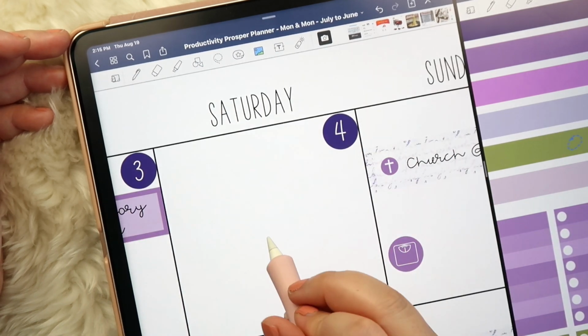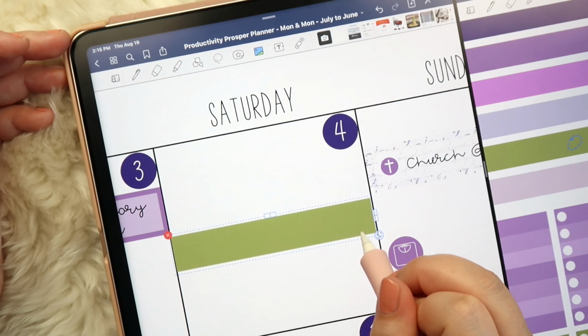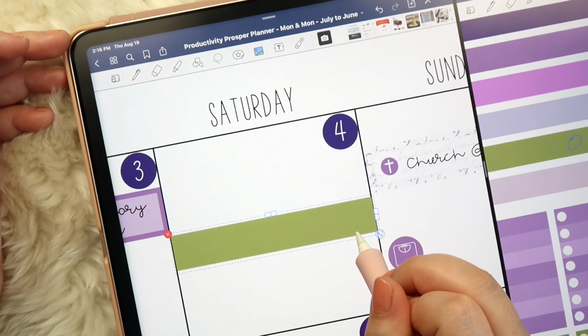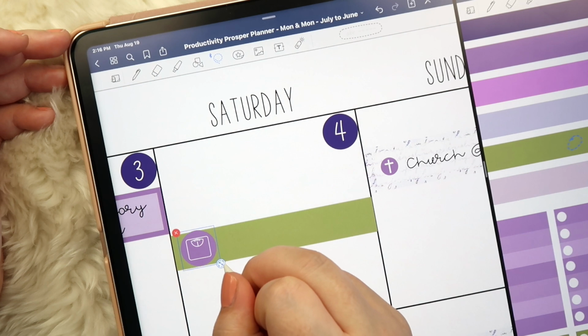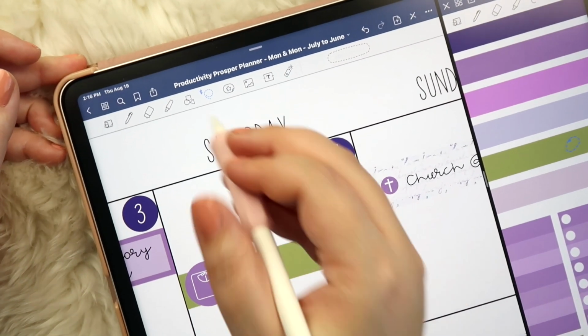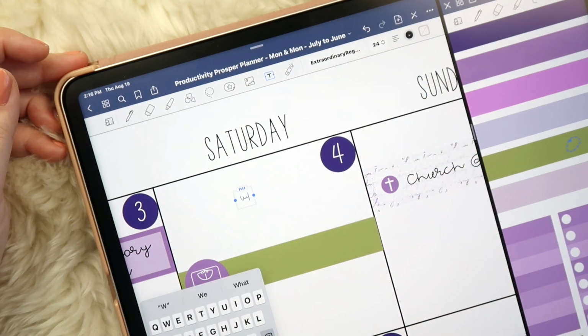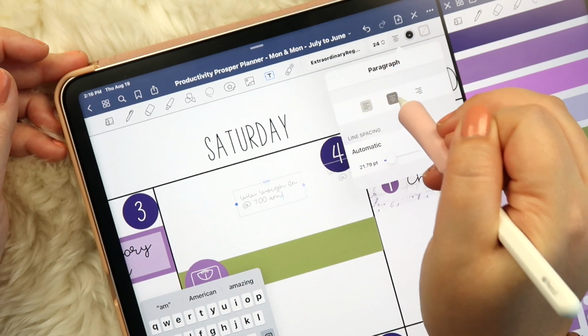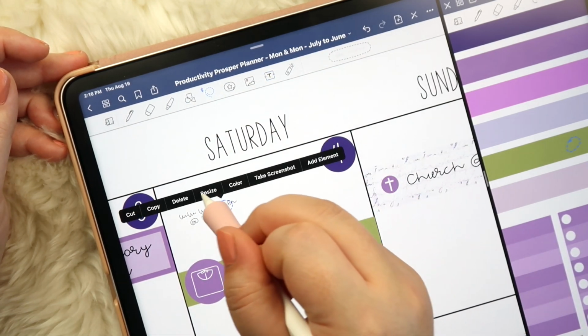We'll pull in one of these green color blocks, and I'll make that as big as I need it to be. And then we'll go ahead and cut this and paste. And we'll maybe make that a little bit larger than that. And I'll use the text tool again. And we'll do weigh in at 7 o'clock a.m. Centered. And then we'll resize it.